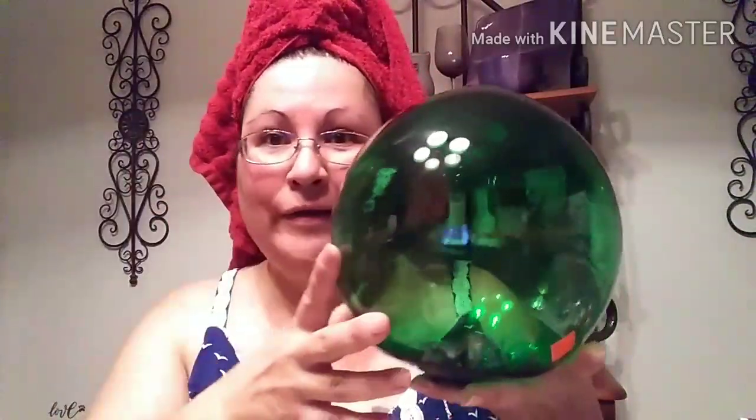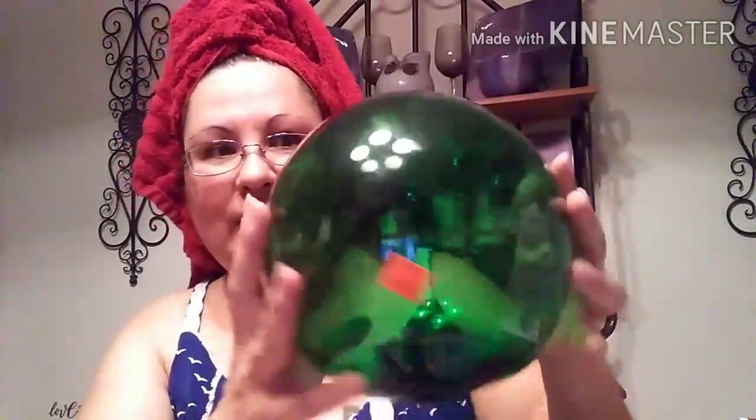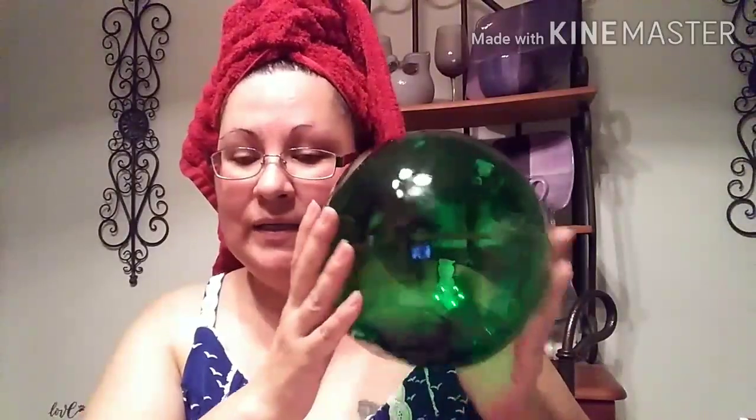I found a gazing ball, and I've been wanting a gazing ball. I know they're so passé. I don't care. Y'all know I'm trying to do it in my yard, and it was so pretty, but it didn't have a base. And it was $2.99. I thought, that's a good price for a gazing ball. At least I think it's a gazing ball. It's hand blown. You can see where they took it off the pipe. But it's pretty and it's green. But I was like, I don't have a stand for it. So I put it back, actually.